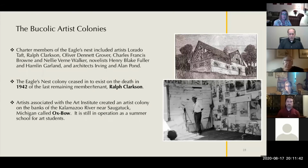The drawing at the top is an Irving Kane Pond drawing of one of the cottages that were planned for the Eagle's Nest. I don't think that was ever built though. And the lower photograph is of the Oxbow.